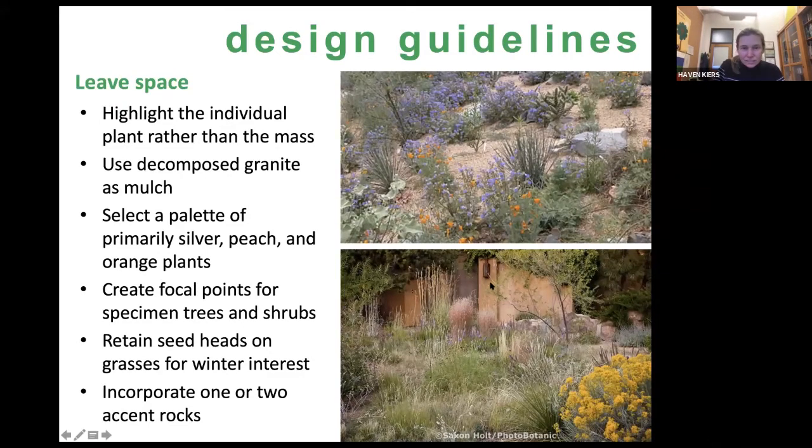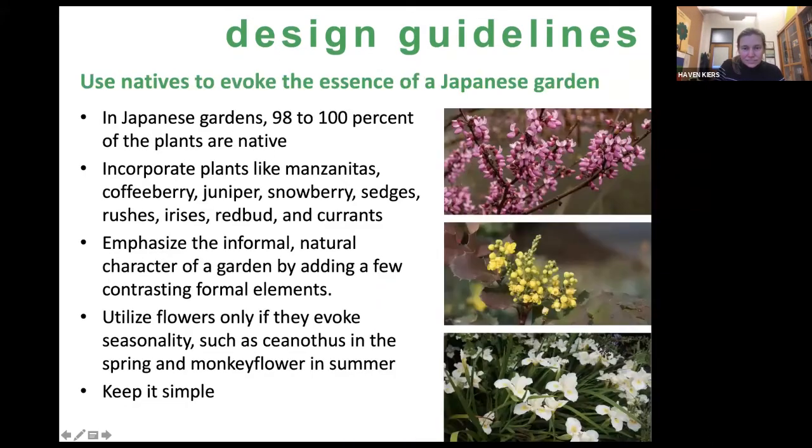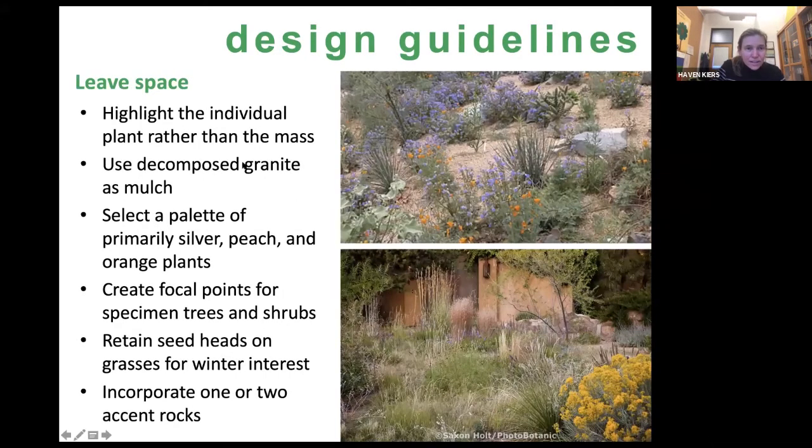Did I jump ahead? Anyway, okay, so I think I missed one, but this is the desert garden. And so, desert delights, and it's probably going to be later in my slideshow and I messed it up.